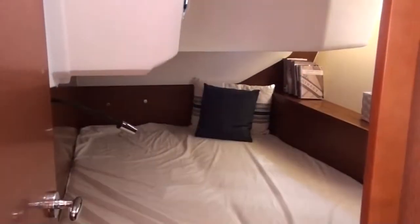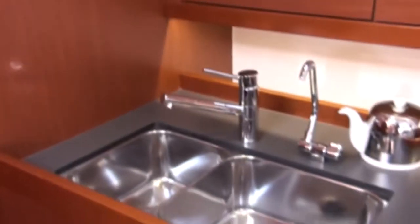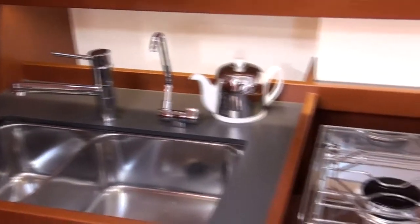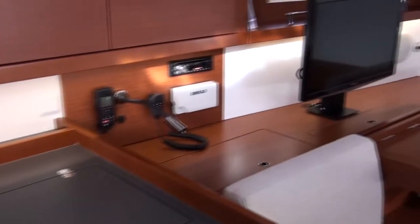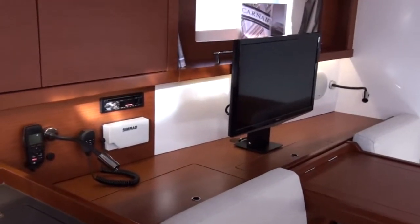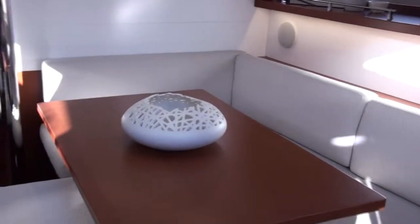Right, here's the inside of one of the yachts. One of the berths. Kitchen sink in the galley. Cooker. Desk there with room for a laptop, and another one of the bedrooms, dining table and leather chairs. Very nice. And here's the toilet with its own shower.